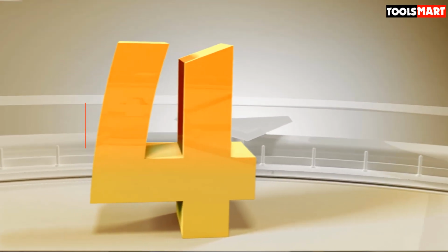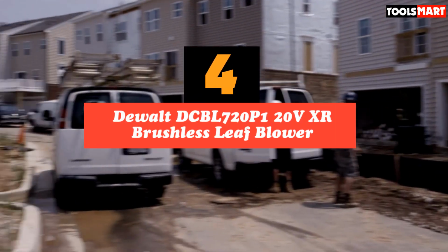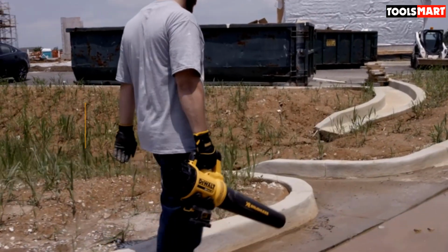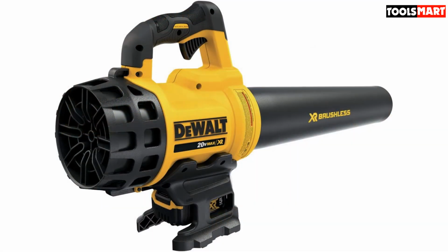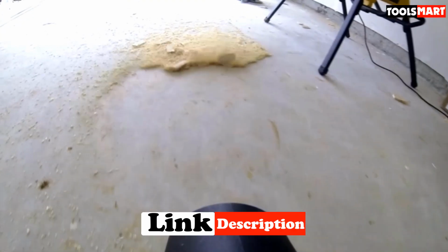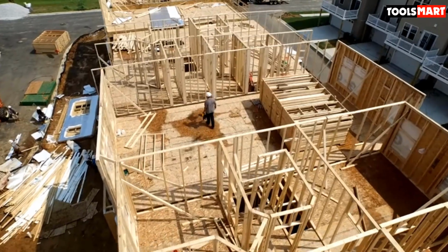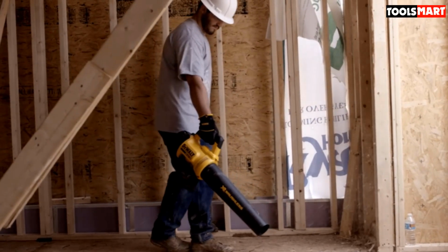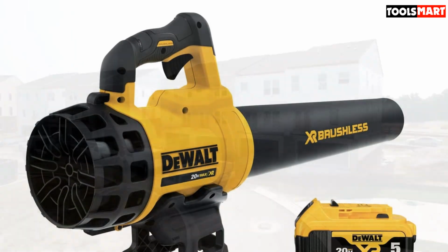Up next in 4th place is the DEWALT DCBL720P1 20V XR brushless leaf blower. The DCBL720P1 leaf blower from DEWALT is ideal for small to medium-sized jobs around the house, like clearing the deck or patio in the spring or fall, clearing leaves away from the garage door, and clearing the veranda. It weighs less than 10 pounds, moves up to 400 CFM of air, and runs on a 20V lithium-ion battery. The DCBL720P1 is also a great tool to keep in the truck and use for cleaning up a work site at the end of the day.